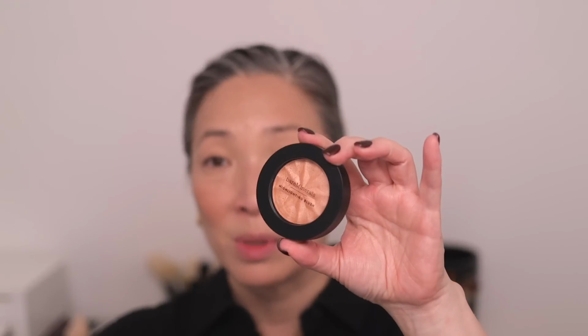They actually reminded me of the Becca ones. Do you guys remember those Becca blushes? They were super pigmented. You had to be really careful with them, and that's what those reminded me of. These, because the shades themselves are just lighter, are a little bit easier to use if you're as pale as I am.